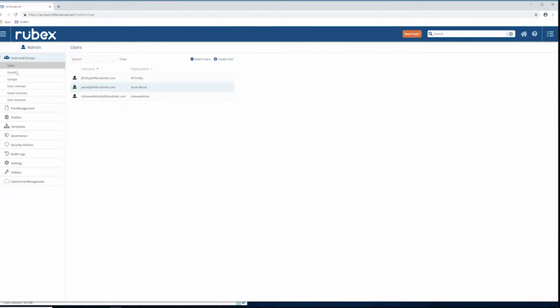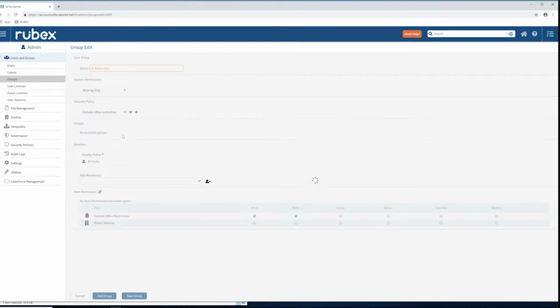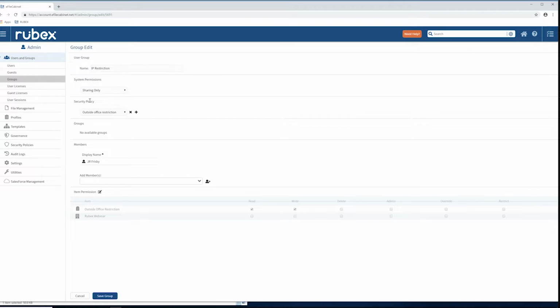So let me demonstrate that. If I go to our groups, I have an IP office restriction. And underneath this, I'm using the policy outside office restriction. Remember, this was giving me an IP address that I had to be accessing the system from, as well as times during the day and days during the week that I could access the system.